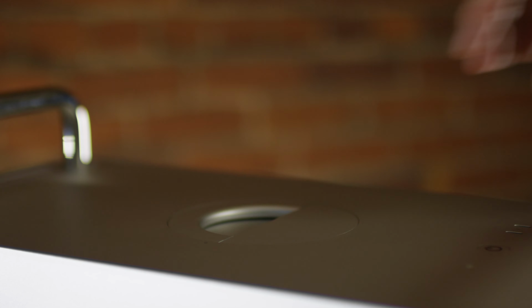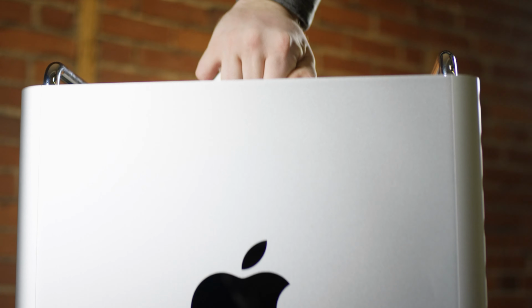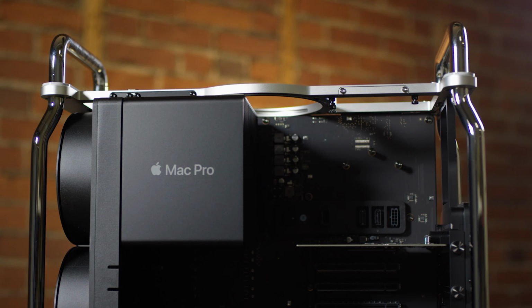One feature that makes upgrading even more exciting is how easy Apple has made it to access the interior parts of the computer and work on them. With a simple twist and pull, you can remove the outer case of the computer and access whatever you might be working on, be it memory upgrades or GPU upgrades.